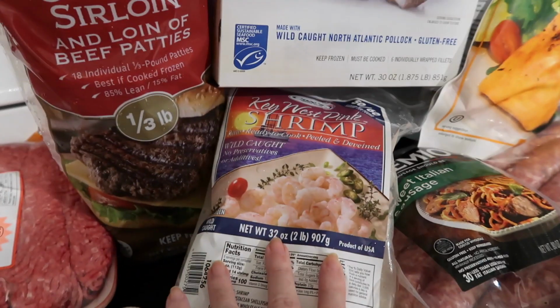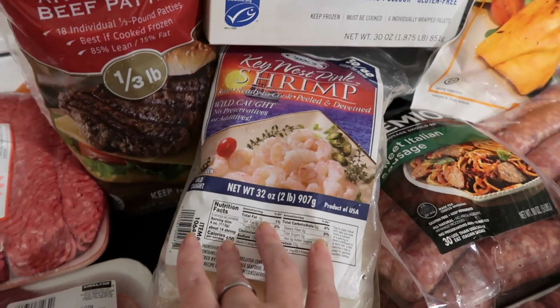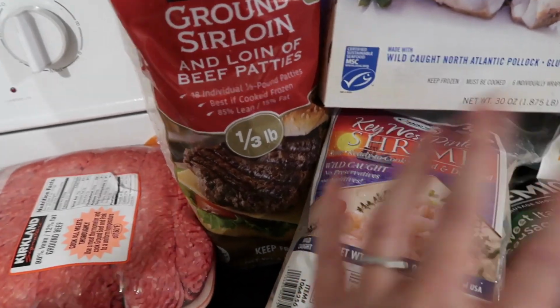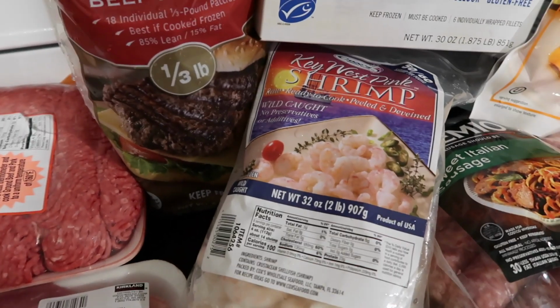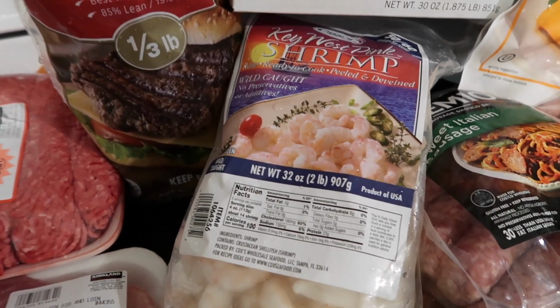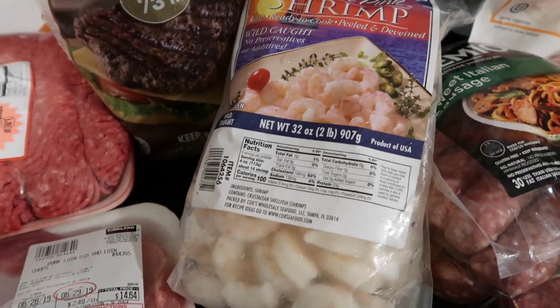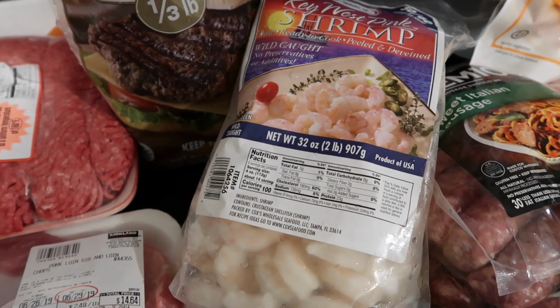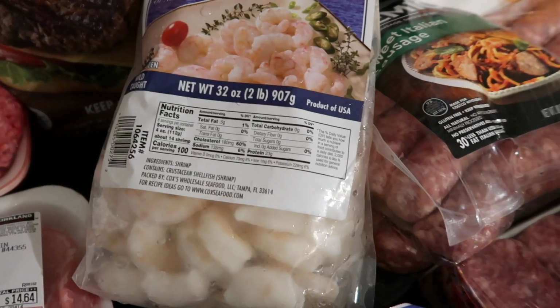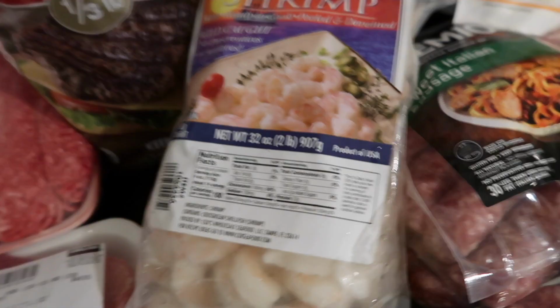But for the convenience of it, honestly, like a couple weeks ago, I peeled and deveined fresh shrimp and cooked them. But we do like to support local shrimpers. But like I said, these are US and they are wild caught, so we are supporting local shrimpers, just shrimpers in another state, possibly shrimpers from here that are getting shrimp in Key West. So these were $16.99. It works out to like $8.50 a pound.